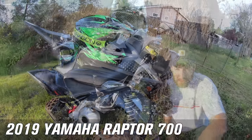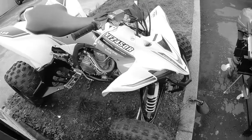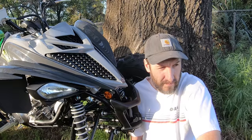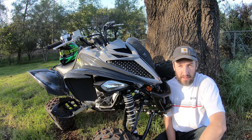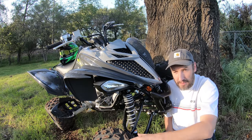And to those of you who thought maybe I was getting the Grizzly or the YFZ 450R, let me just tell you guys, this has been one of the hardest decisions of my life. This was a very hard decision. But at the end of the day, I could really only afford to pick one right now. Picking this quad right here was a long and hard decision, but I'm really happy with the one that I picked. Did pick the base model.